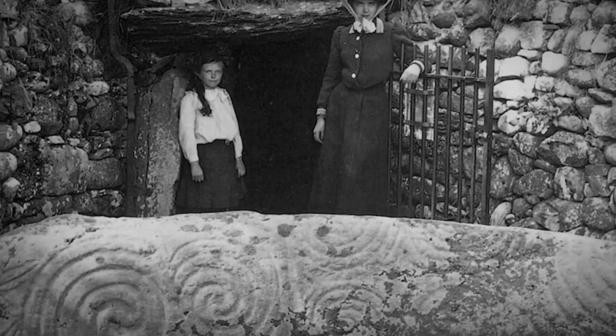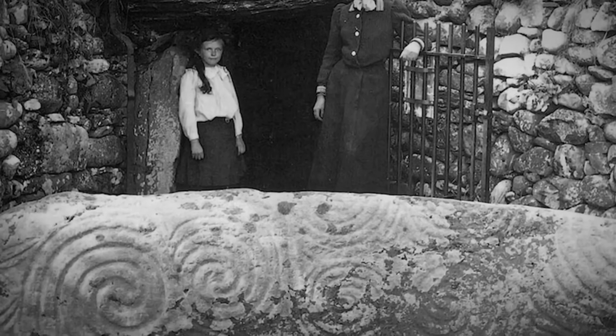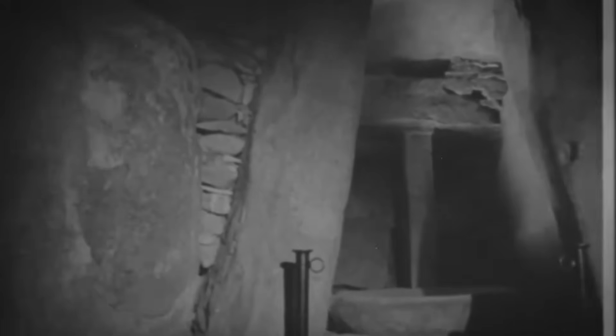Enormous curbstones, some engraved with swirling patterns that seem to dance with ancient meaning. The true purpose of the structure has remained elusive ever since. Was it a tomb, a monument to the dead, or did it serve a far greater purpose?